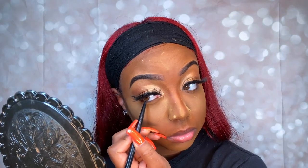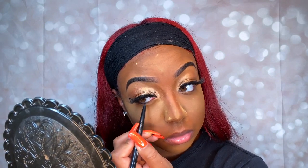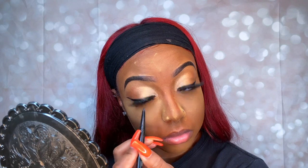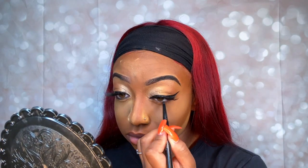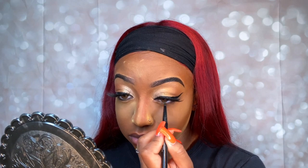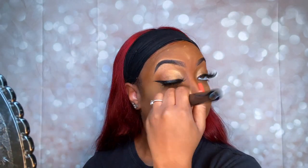And while my setting powder is setting, I'm back with the watery eyes, and I am applying eyeliner. I honestly didn't want to do this, but I feel like eyeliner is essential for these types of looks, especially when they're natural. It brings out your eye color. So I did apply eyeliner, and now I am brushing all of the excess powder off of my face, all the powder that didn't quite set in, and I'm just sitting there wiping it off.